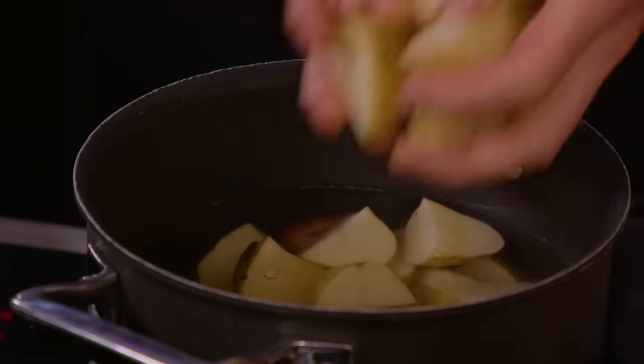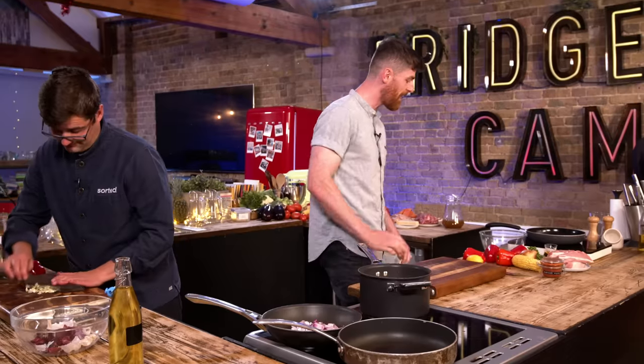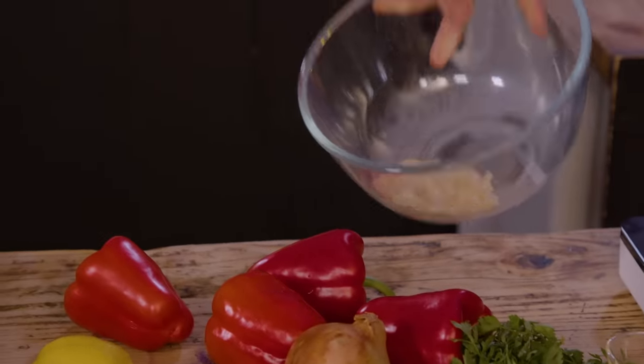I'm thinking I'm gonna do olive oil mashed potato, like crushed potato. So I've kept the skins on. They went in first because they need to come to the boil and cook. And then I'm thinking I'm gonna do a Romesco sauce. If I can afford it, some Serrano ham or Parma ham.